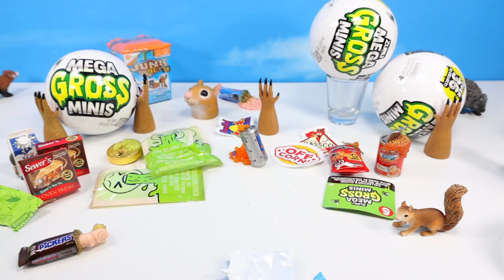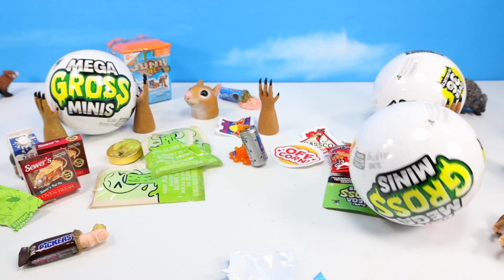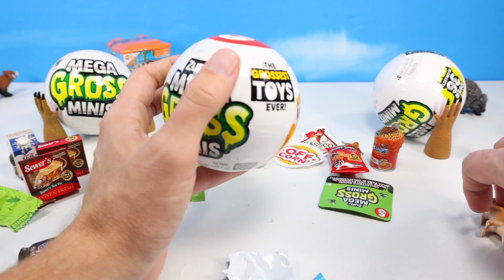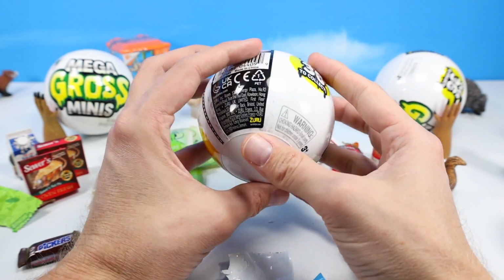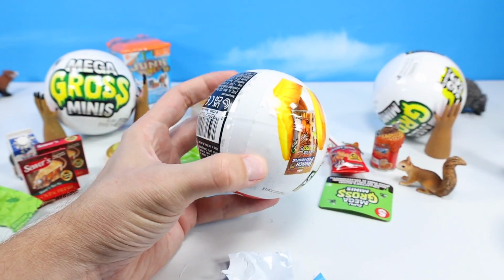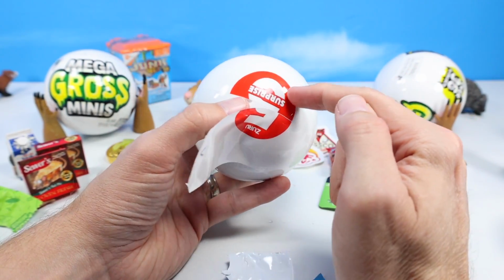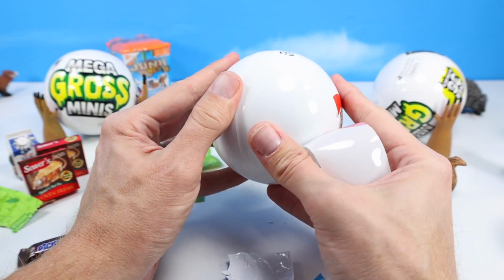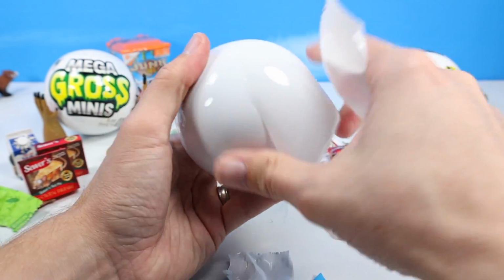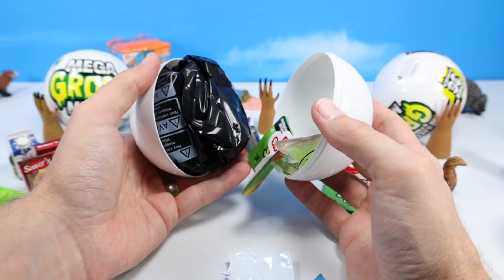Okay, so let's get back to gross minis. That's where we're supposed to be. We've opened 3 so far. We should still have some pretty good odds at finding something gross. Sorry, Landry, that just went right after you. My fingernail is almost falling off. Oh, that was the best one of the day. I wish the 5 Surprise red logo actually stayed on the white ball. Now it's just a white sphere, but I think that would have been hard to direct print.